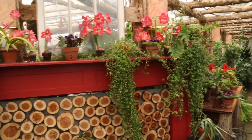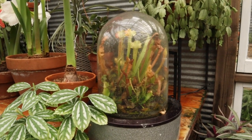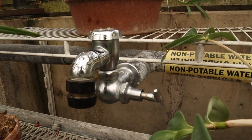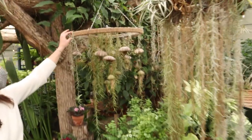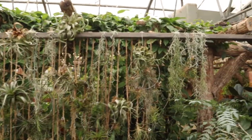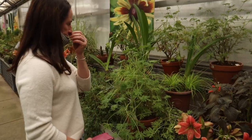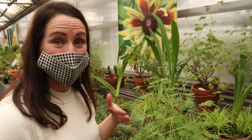Can I take it home with me? Bad. I look at all the mechanical things that I want to put on the farm. Cool little faucet. This is very fragrant.